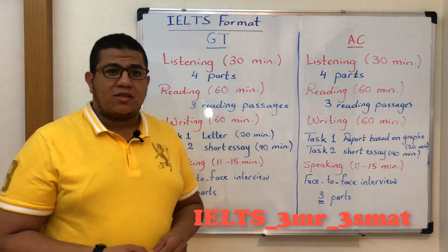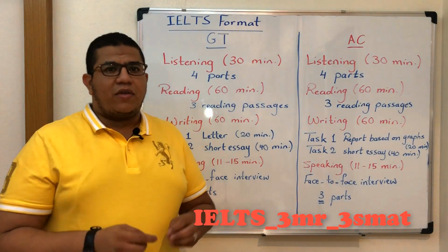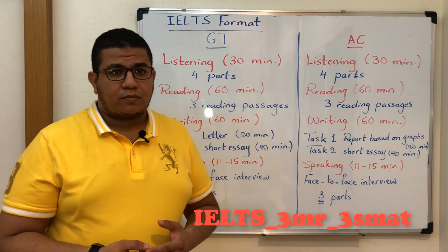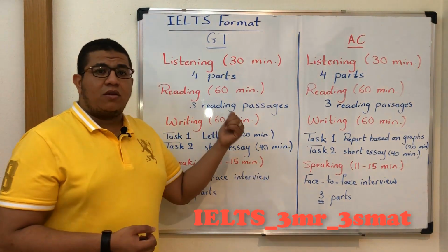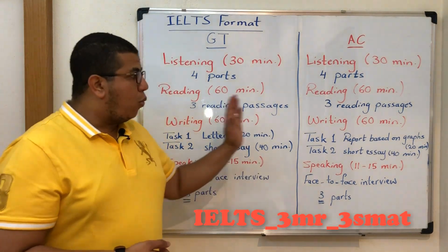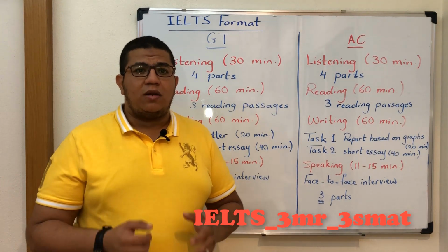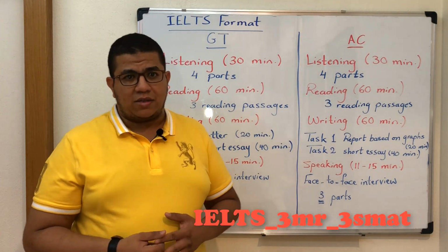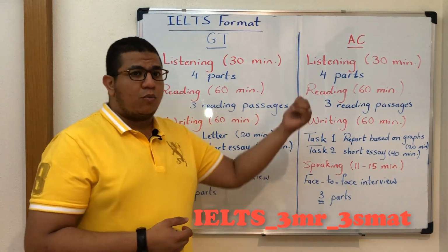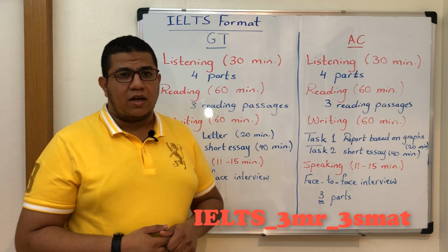The reading passages in the academic are all academic, and one of them will be a longer text that depends on an argument. So here the longer text will be a kind of descriptive text, while here all of them are academic and the longer text will be a kind of argumentative text. The texts here are somehow more difficult than the text in the general training.